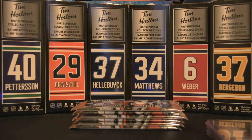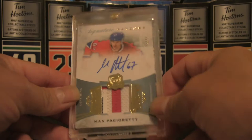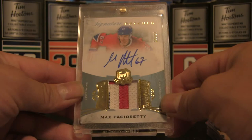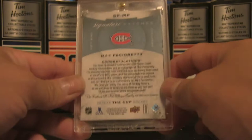And to end off on some fireworks, here we are. Signature patches numbered. I believe this one is 66. Or actually, no, it's not 66. It's numbered 20 of 99 there. So I sort of fooled myself. But a nice patch autograph of Max Pacioretty. Pretty solid hit there, and that was also picked up by way of auction.